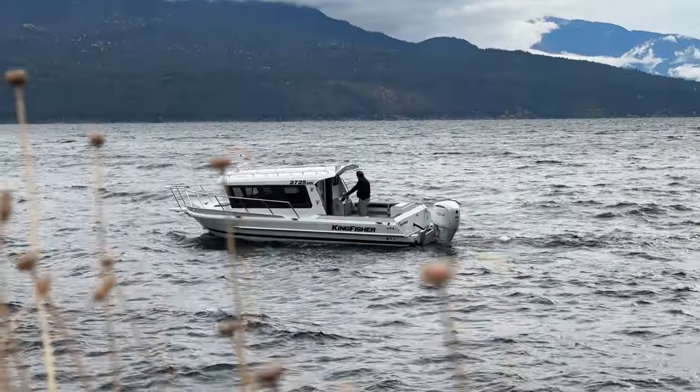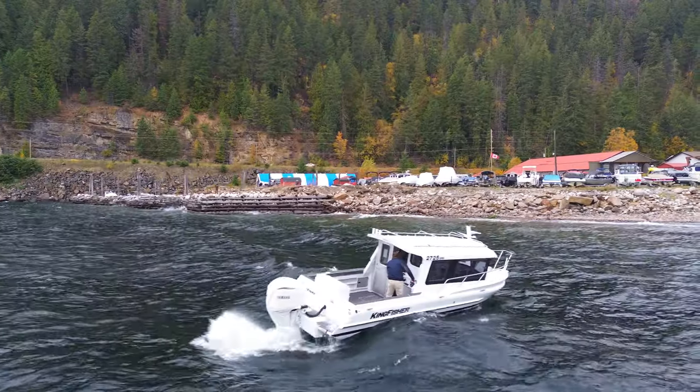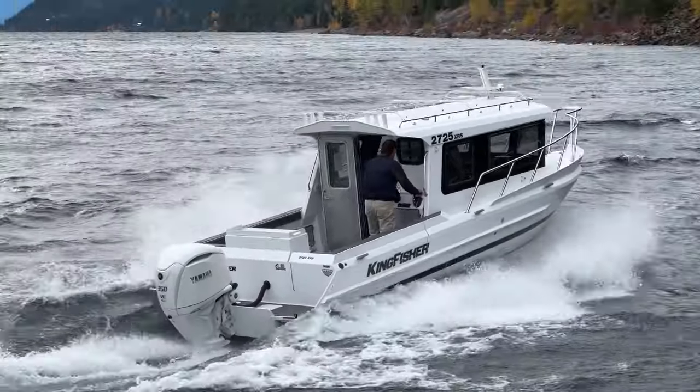Oh man, folks. You see the smile on my face? I'm back at Jones Boys Boats here on beautiful Kootenay Lake, and we got a 2725 Kingfisher, brand new model, with a 300 horsepower Yamaha on the back there. Okay, if I'm looking a little excited, it's because I can't. This is me trying to be calm. All right, let's get another look at this great boat. Let's go.